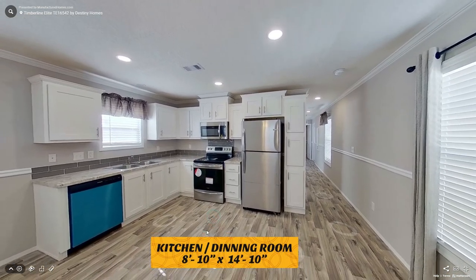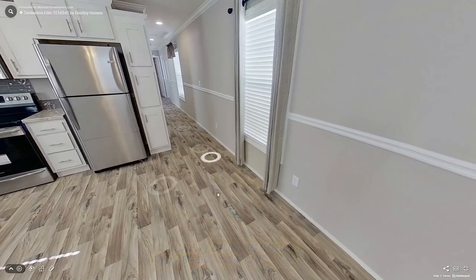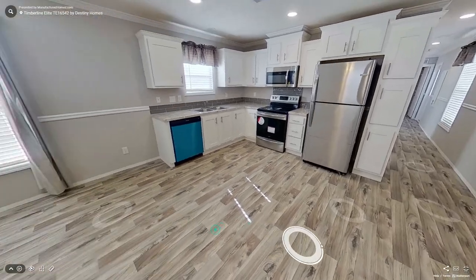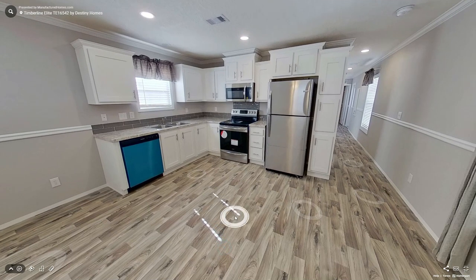Another view of the living room from another angle. Again, you got plenty of space for a sectional. You can put like a TV right there or, you know, whatever you want to do. And of course, right here would be your dining room space. You got plenty of space for a dining area. So this would be your dining room and kitchen combination.